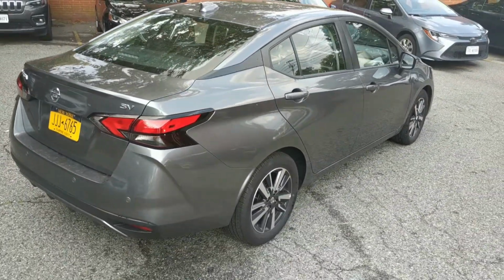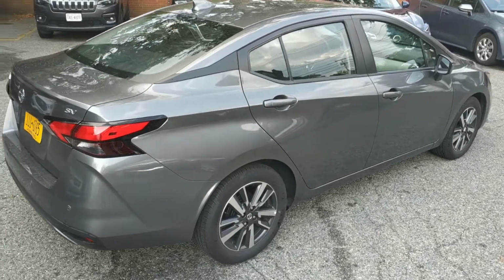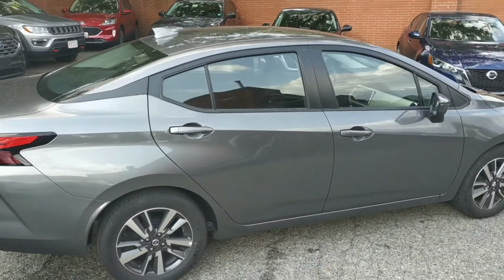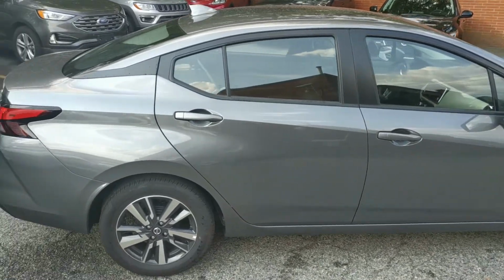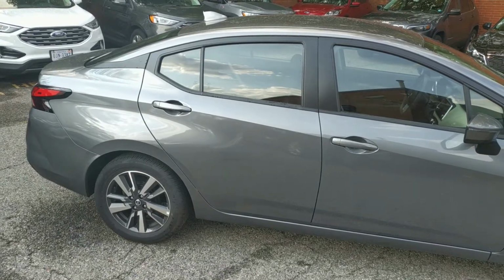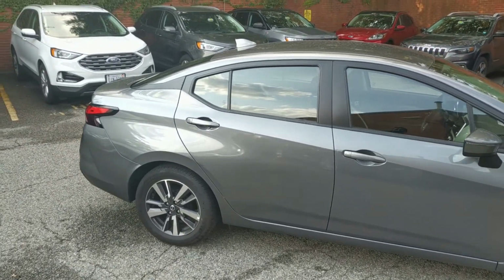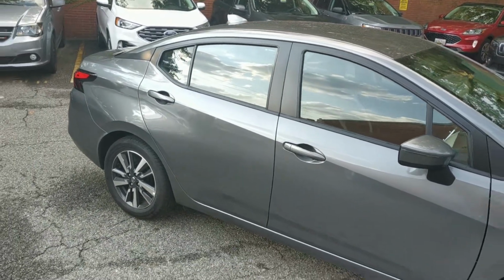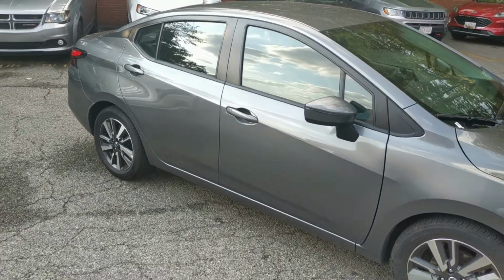I don't know how well their sales were with the general public, but definitely they have been very popular among rental companies. And one of the things that I do love that they did for 2020 with this model here is that they did a complete redesign. So I'm guessing with this redesign, you will see more sales of this car to the general public.